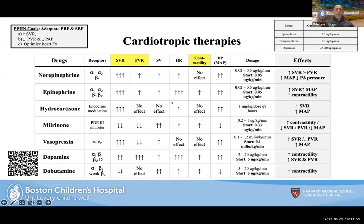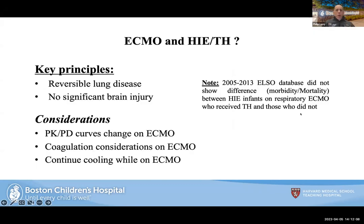So with this table, I break it down into SVR, PVR, and contractility. There's no drug that does all three. I look at different effects. If your heart rates are really high, I might not want to use epinephrine. So this is a nice take-home slide. So I'm going to skip that.